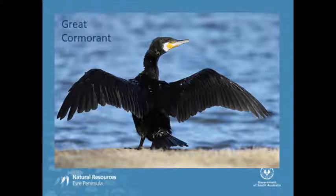No, not a shag, but they used to be called shags, but that's from the English shag, which is closely related, but slightly different from the cormorants. But yeah, common name for it is shag.